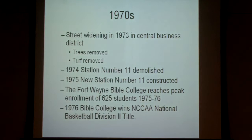In the 70s, there are more attacks on the boulevard than there is progress, I believe. Fire station, the nice old historic looking fire station is knocked down and rebuilt. Trees were removed in the central business area, turf was removed, there was more concrete put in, the setbacks changed, more variances to the point that that area became really what it is today, a central strip mall area. Lost its character, lost the boulevard character.